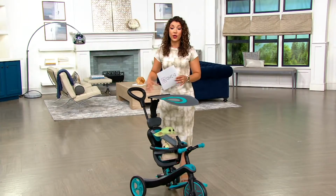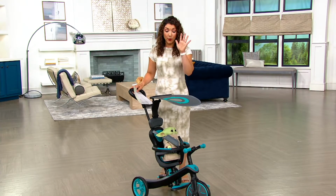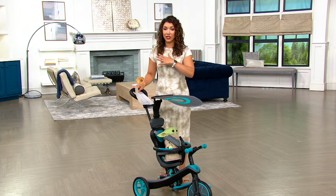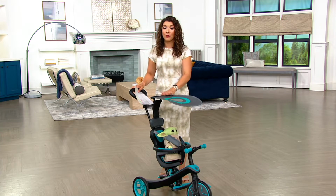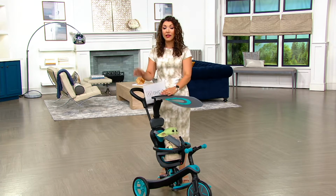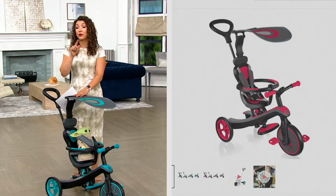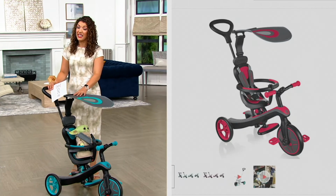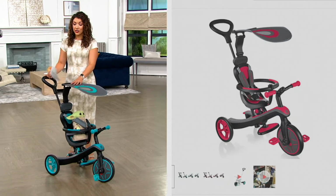We've got such a great sale price. Normally this would be almost $200. We're at $179.98. We've got free shipping and handling. You may have seen Globber other places, but here at QVC, we've got such a great price. And we'll give you a look at our 2 colors. I've got the blue right here, and we also have it available for you in a red. So 2 different choices, but if you want that red, there's only about 100 to go around.